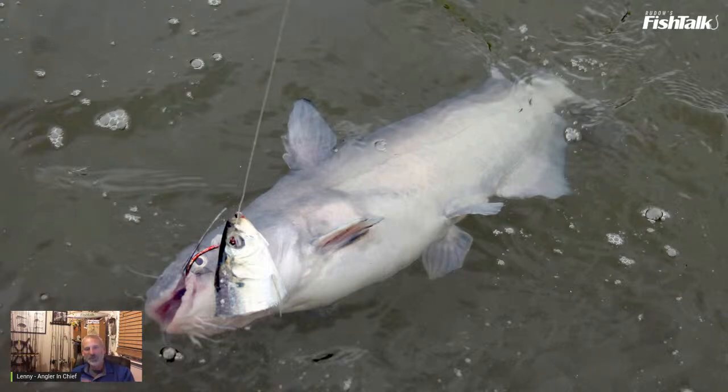As usual with a circle hook, let them swim away from you. Let them apply the pressure. And you want to apply the pressure slowly. That's the biggest trick with a circle hook. It's not even that you don't set the hook. It's that the pressure is applied slowly, which of course includes do not set the hook.